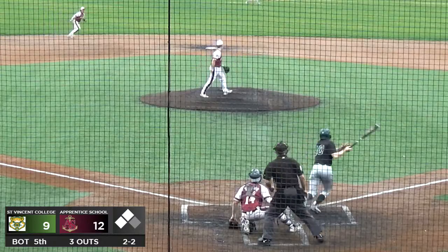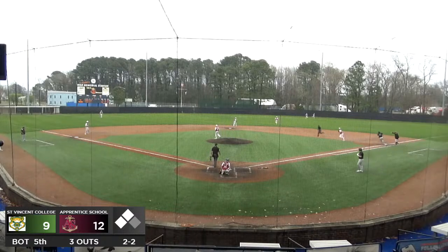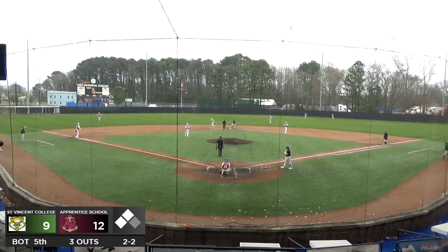And that ball is hit to right. It gets through. Turpik's rounded first. He's going to be standing on second with a double.